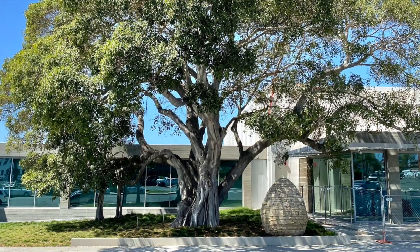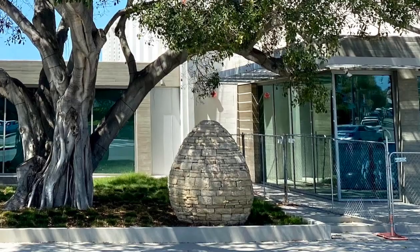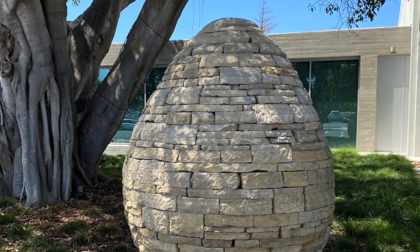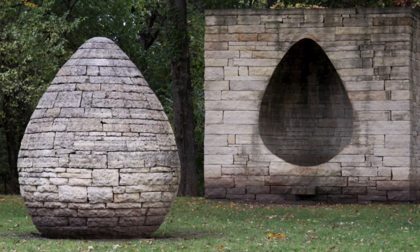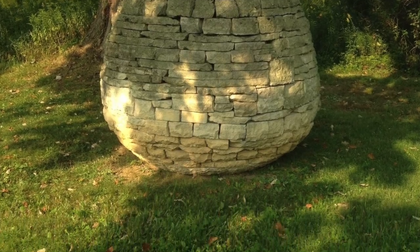This art installation is part of the British artist Andy Goldsworthy's vision called Three Cairns. Cairns are stone structures or markers that identify a place of great importance. Their dry stone construction represents an engineering feat as well as artistic creativity. Where are the other two cairns, you ask? For that, I encourage you to go visit the museum when you're there sketching the tree.